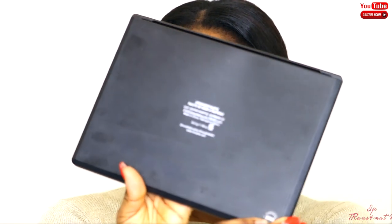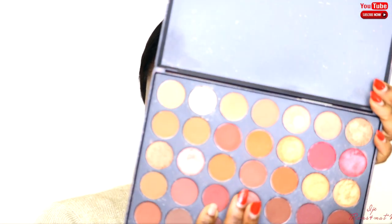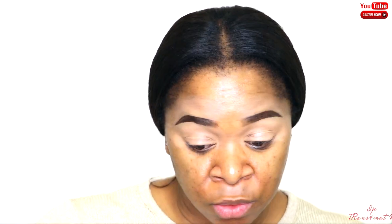So for the eyeshadow, I'm going to use the 3502 palette from Morphe. And I'm going to use just two shades in this palette. I'm going to use this shade right here, which is a nice burgundy color, and I'm also going to use the black color. So those are the two colors I'm going to use. If you have a palette that has these colors, you can definitely use that. You don't have to go buy this palette in order to recreate this look. So let's jump right into it.